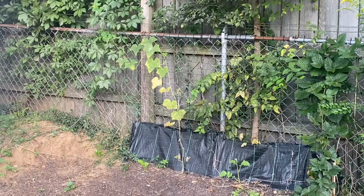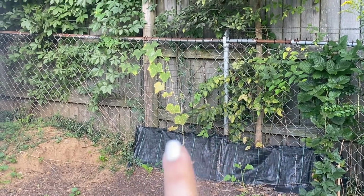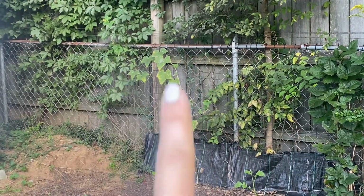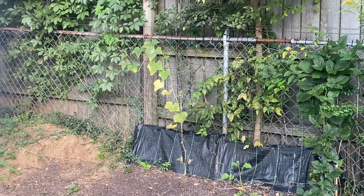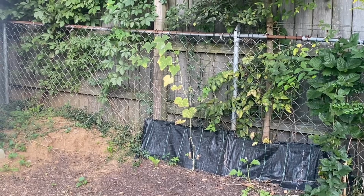I do still, however, have cucumbers in this back corner along the fence here. So this is a cucumber plant. I've had no decent cucumbers, and that might be my own fault because I forget they're over here. And by the time I notice them, they're already yellow.